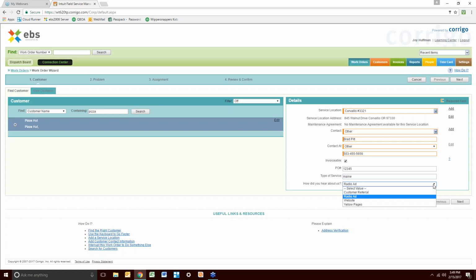Okay. I also can create a drop-down list. So if I want to use something for marketing, how did you hear about us, radio ad, website, yellow pages, I can pick what that is. So those are a couple of different types of custom fields. So that's page one. Okay, so that's step 1 to do this. Let's go to step 2.